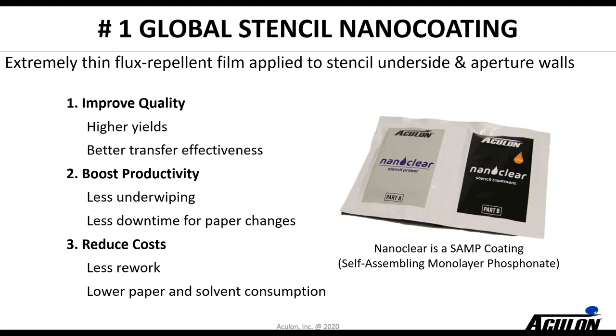This is an example of our NanoClear. This is the package on the right-hand side. It's a two-part wipe. Part A is a primer, and Part B is the treatment itself. We have sold hundreds of thousands of these over the years, and it's an extremely thin flux repellent treatment that you apply to the underside of a stencil in an SMT process.